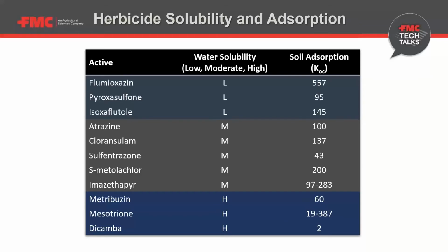Generally, you could say that solubility and adsorption are inversely related, in that herbicides with low solubilities would likely have high adsorption coefficients. However, in actuality, there are many herbicides that do not follow this and have low water solubility and low KOCs, or high water solubility and high KOCs. This is just a small chart with some examples of active ingredients common in Eastern Canada. You can see that the inverse relationship doesn't necessarily hold true, but generally speaking, they are sort of opposite concepts of each other.